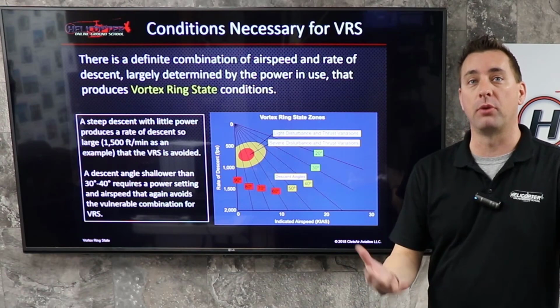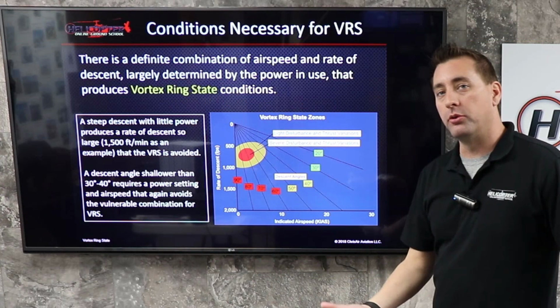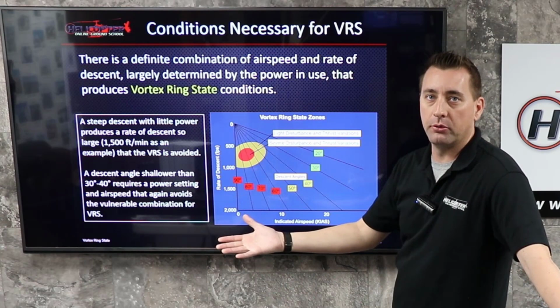So most of this that you're going to see here, like it says here, a steep descent with little power produces a rate of descent so large that the vortex ring state is avoided. So if you're descending so much, remember you're back in that autorotative state. The example they give you here, 1500 foot per minute, if you're over here at 1500 foot per minute, even if you're at 90 degrees descent rate, you're basically in that autorotative state. So you're not really in the vortex ring state.